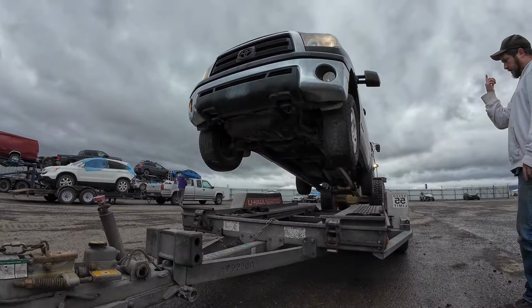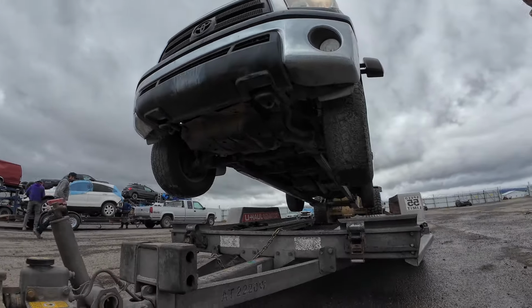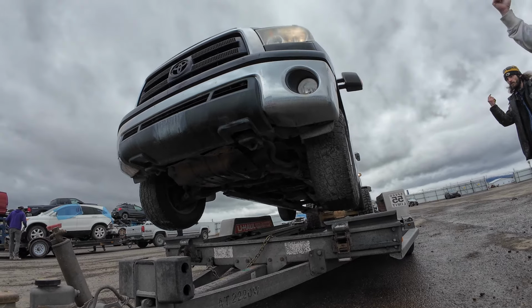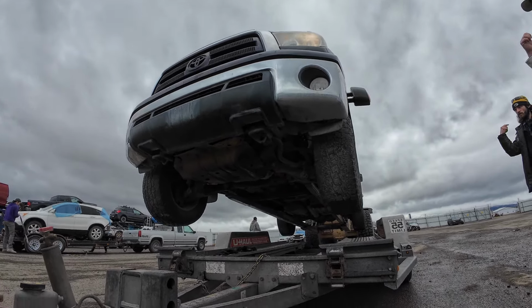Oh, that's probably it right there, huh? Too far. And that way. It's gotta come that way a little bit. Is it gonna fit on the trailer? Well, that's a problem. Pull the ramp, so he says. I don't know that's the way they're supposed to be used, but I guess it's gonna work.